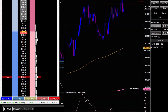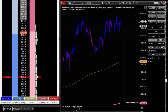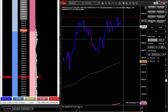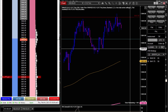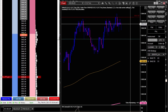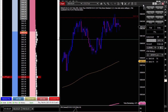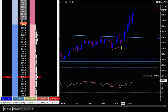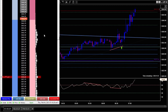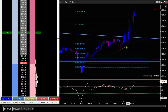So let's see here. See what they do. They're really trying to push it. Still don't have any really strong signs of reversal, because although I have it on this little tick chart and the 1 minute, the other time frames really do not show any sign of reversal yet, so I'm not really worried about a full pullback. And so here we go. Looking very bullish.